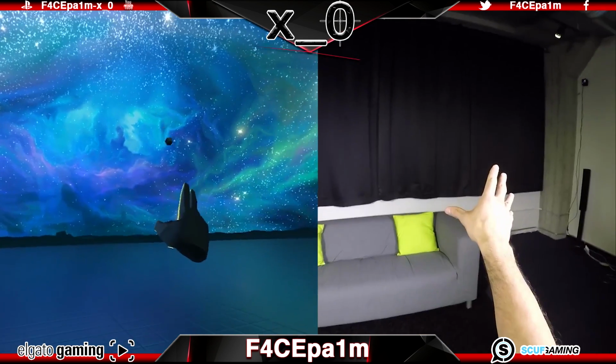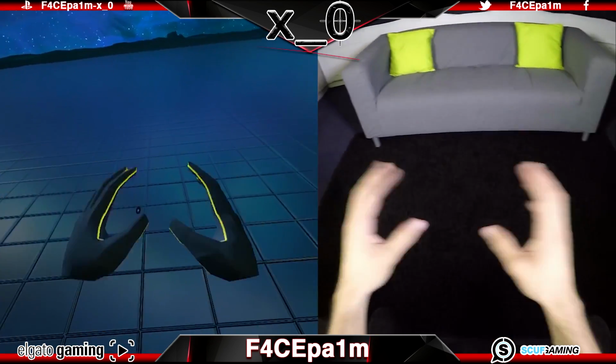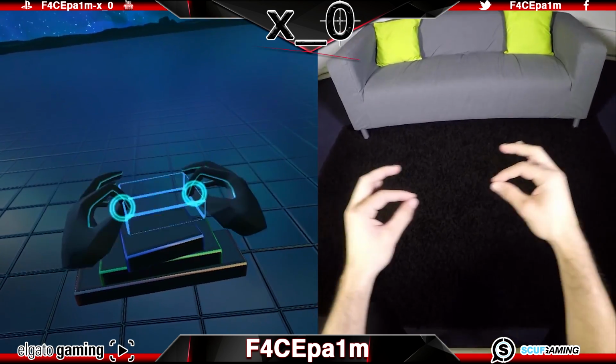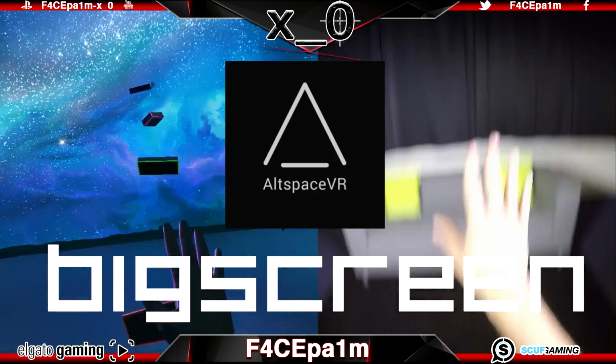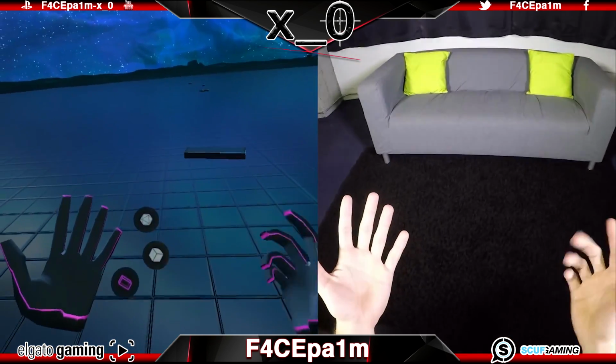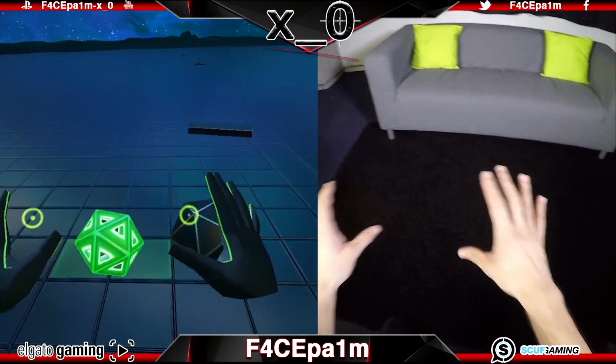Needless to say, I love this method of tracking. Not ideal for gaming because games generally need more input options like buttons, but great for social experiences like AltspaceVR and Big Screen. The only problem with the original Leap Motion was the field of view, which was quite narrow, which meant that if you turned your head away, your hands would cease to interact with the environment.